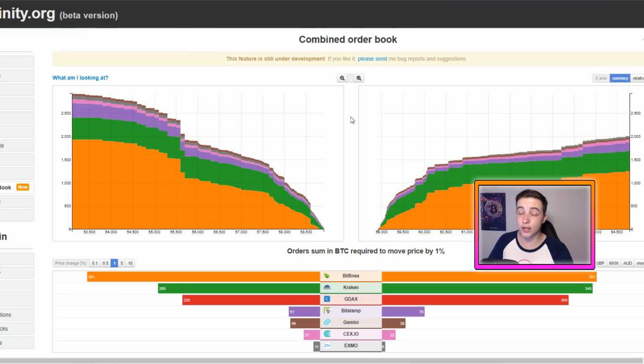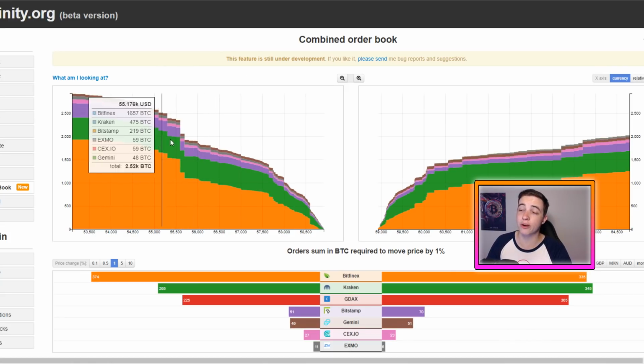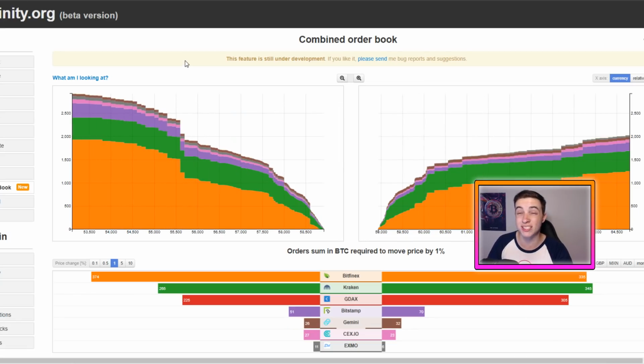And taking a really quick look at the Bitcoin order books across all of these exchanges, what we're seeing right now is a pretty significant amount of buy orders coming in at around $55,500 US dollars. Other than that level, we're not really seeing anything too special in the order books. So keep in mind, at around $55,500, we could find a bit of short-term support at that level as well.